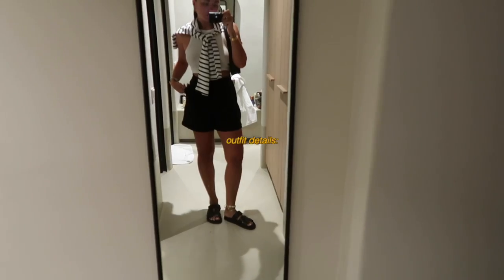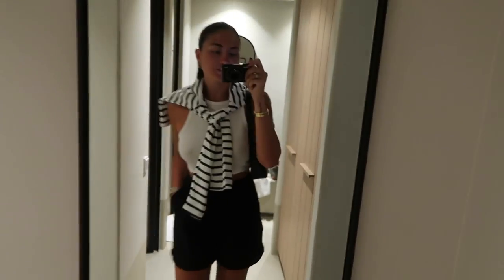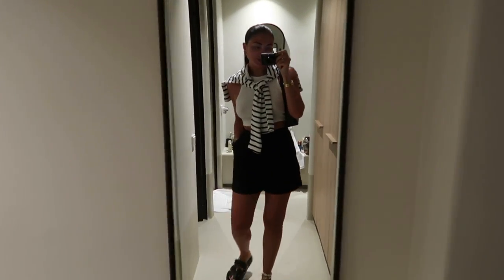We're off to Principote and this is my outfit. Tank top. I brought this little long sleeve because it gets really chilly outside at night if it's windy. Black shorts and then my sandals. Really casual and comfortable for our last dinner.